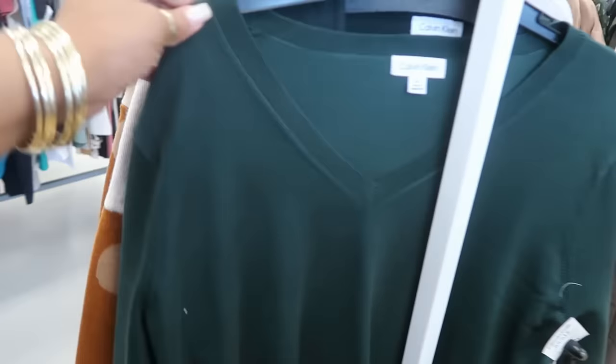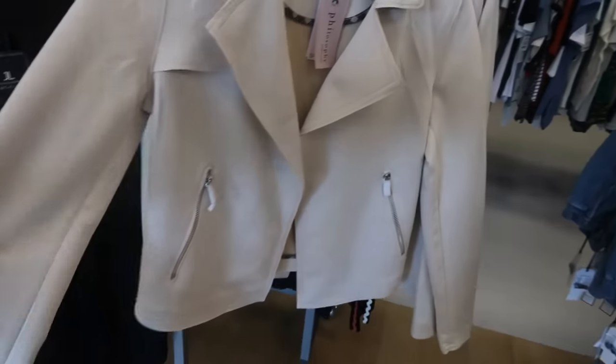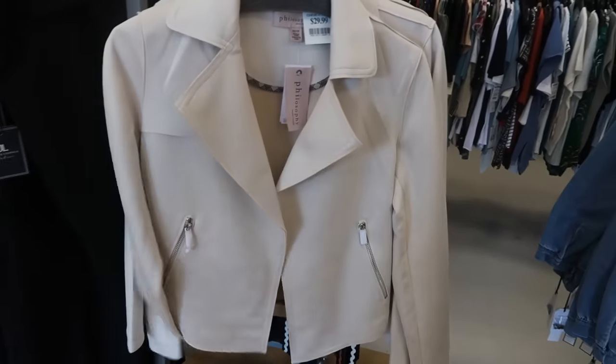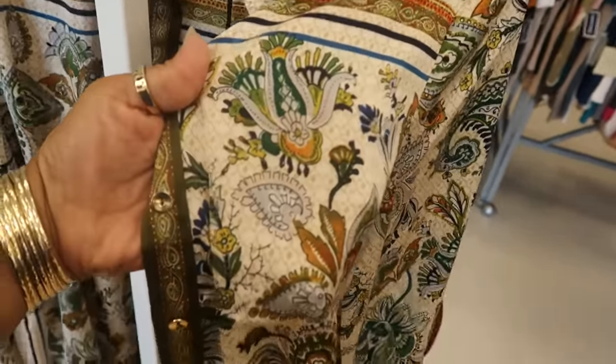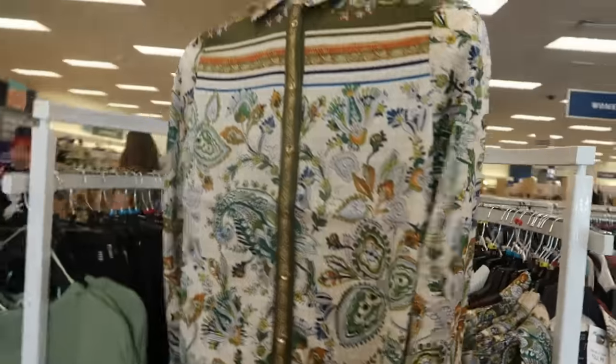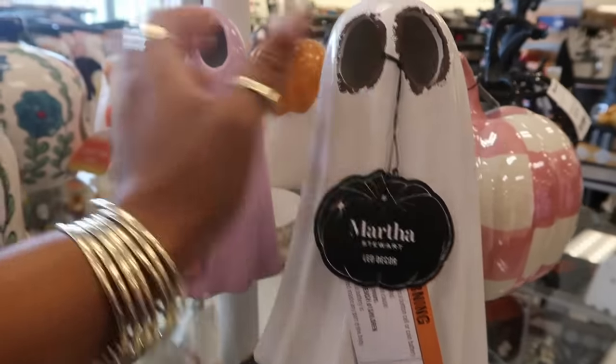Calvin Klein top, that's 20. Cynthia Rowley, 25. Philosophy, 30. Little moto style jacket. And what is this? Okay, this is 25 by Bagatelle. Rachel Zoe, 25. Love the colors on that. They have it right here. They paired it with these pants. I like that. You got the ghost right here in white and purple for 8.